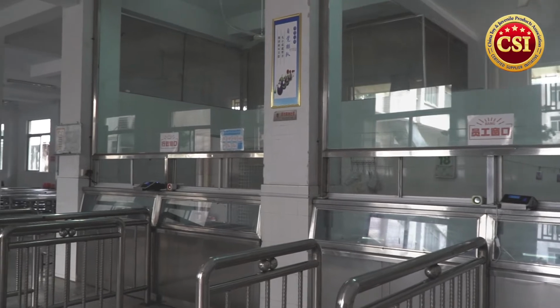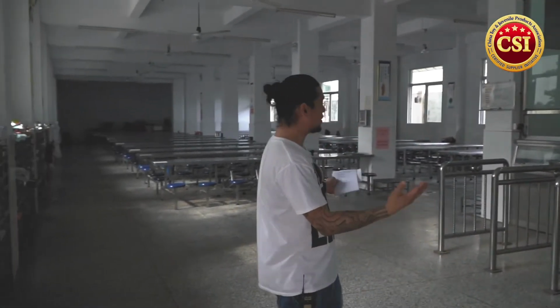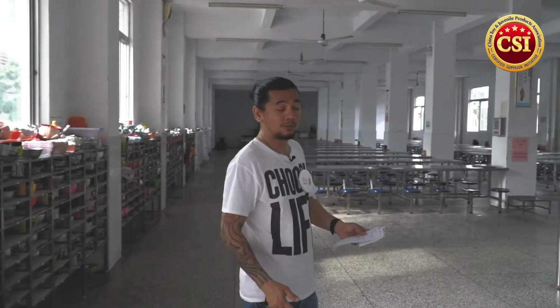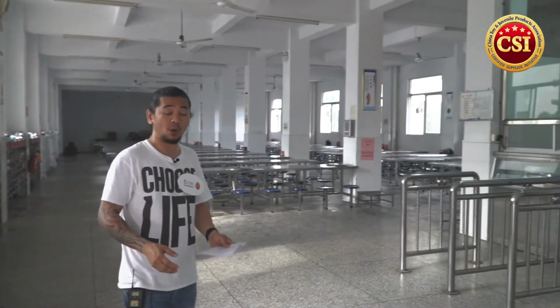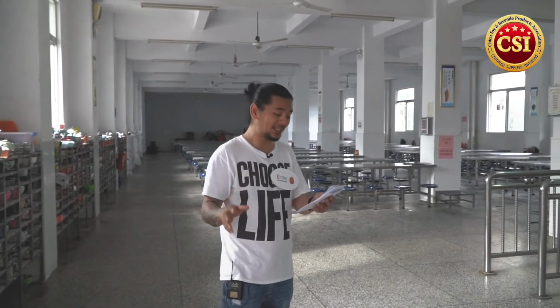So one of the criteria that we're looking for is social responsibility, and of course we go straight to the canteen. This is just below their dormitory building, which we'll be talking about later on. And if you can move a little closer, I just want to show. It's actually big, and it's a company-owned restaurant. They serve free food for all the employees. There are 40 tables, 500 seats, and 300 people can fit at the same time.